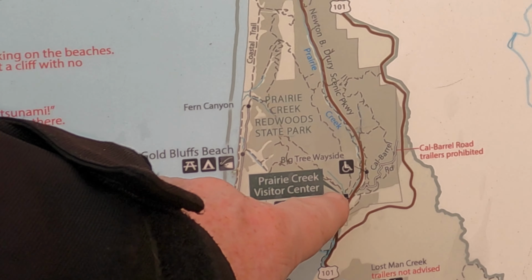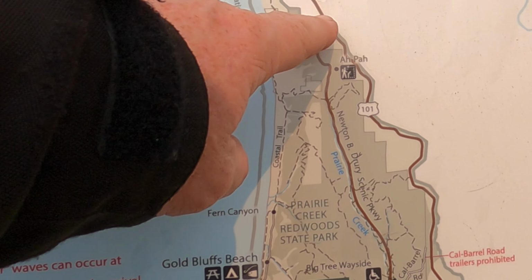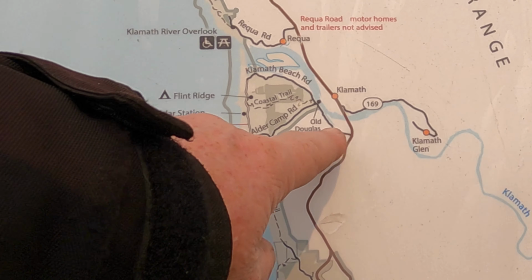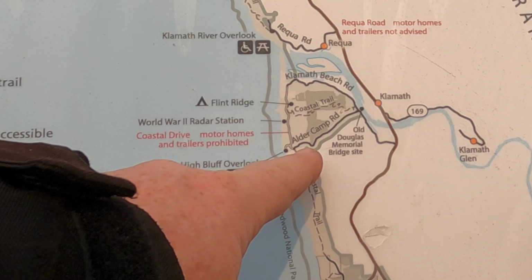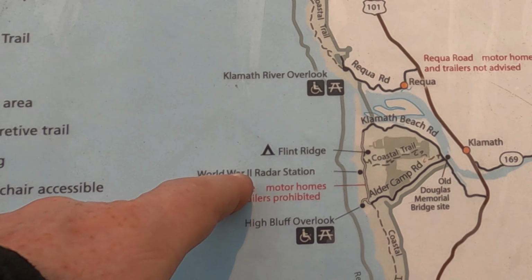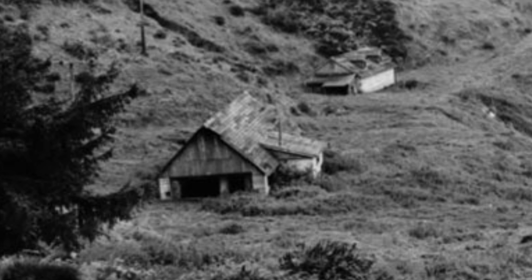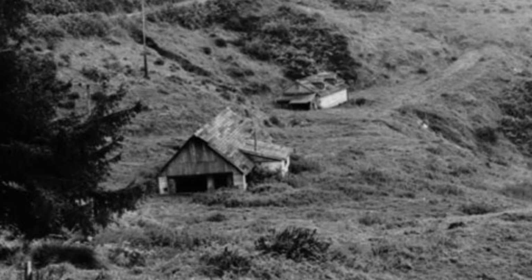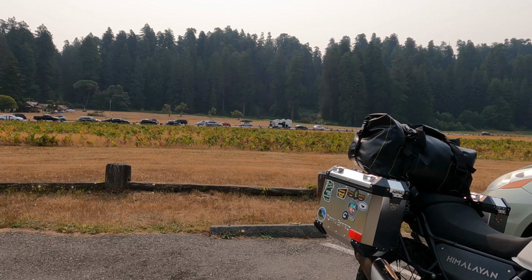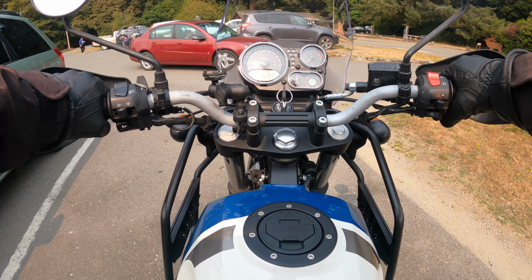So we're at the Prairie Creek Visitor Center. So we're gonna continue on up this scenic drive, tie back into 101, and then continue up to Klamath Beach Road. We're gonna make a left there, and then we're gonna cut on over, and we're gonna do this little loop right here. And during that little loop, this is what we're after. A World War II radar station that is disguised as a farmhouse. And that's pretty cool. So that's where we're going today. That's what we're gonna go look at. I'm just stopping for coffee right now. So let's continue the ride and just go check this place out. It's pretty cool. I think you're going to enjoy it.